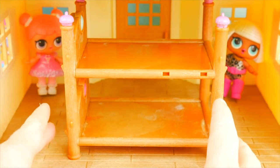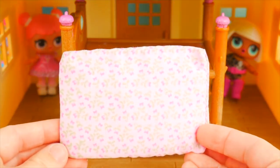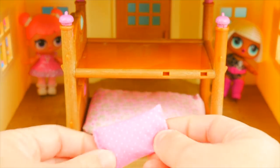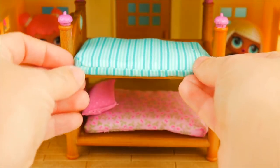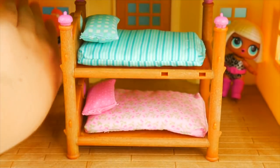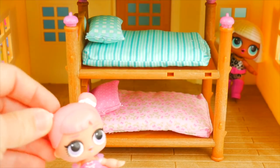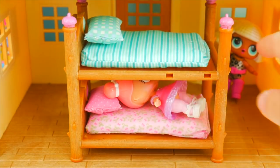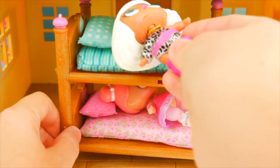I think this will be just your size. Let me get it ready for you though before you hop in. Here is a pink mattress I'll put right there with a little pink pillow for you. And on the top bunk, this blue mattress with a little blue pillow for you. All right, center stage, let's let you try this one. Okay, going in the bottom bunk. That looks like a perfect fit. Now your turn, Diva. Let's try you on the top bunk.